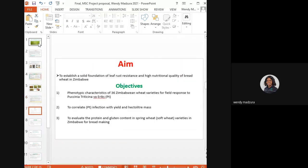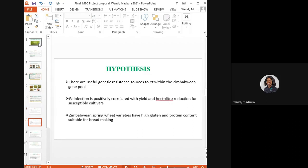The aim of the study is to establish a solid foundation of leaf rust resistance and high nutritional quality of bread wheat in Zimbabwe. The objectives are to phenotype the characteristics of 36 Zimbabwean wheat varieties for field resistance to leaf rust, then to correlate the leaf rust infection with yield and the hectoliter mass, and then to evaluate the protein and gluten content in spring wheat, which is the soft wheat varieties in Zimbabwe for bread baking.